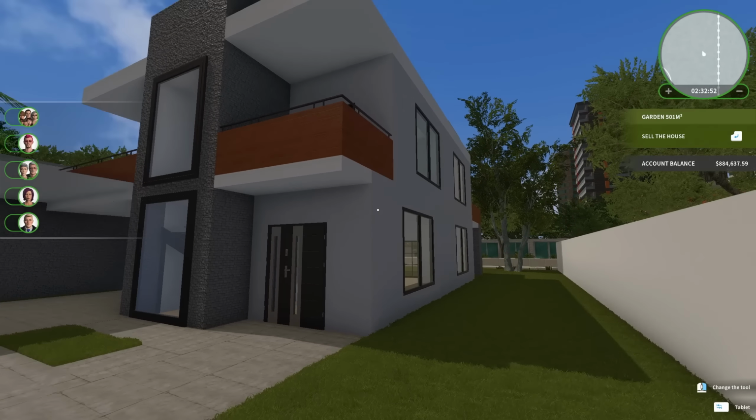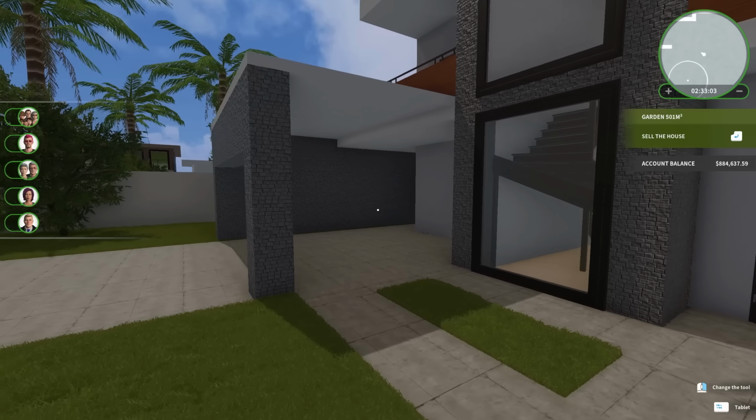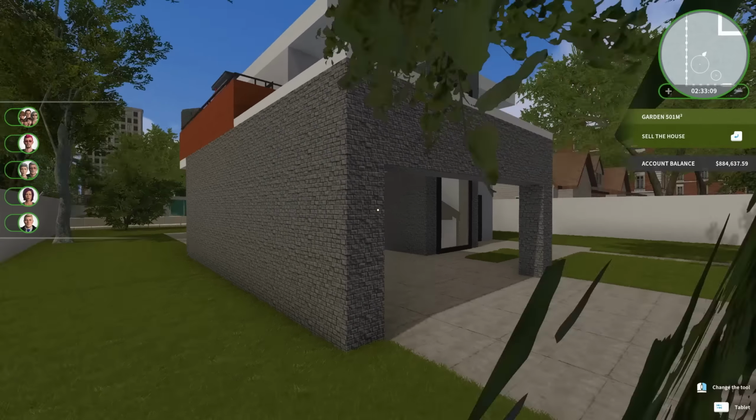I turned this whole wall here into this same texture. This is like gray ceramic 3D tiles or something like that. It's what the name of the panel is, or the tile. But I think that worked out pretty well.